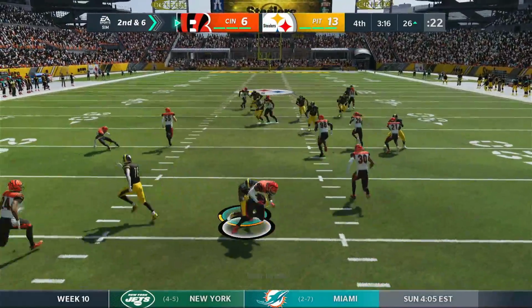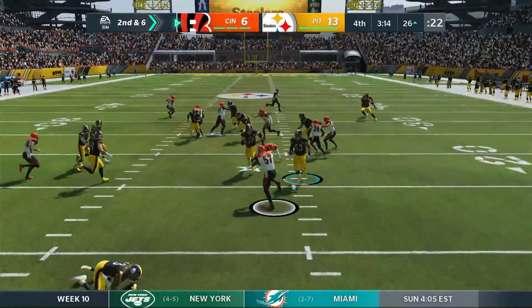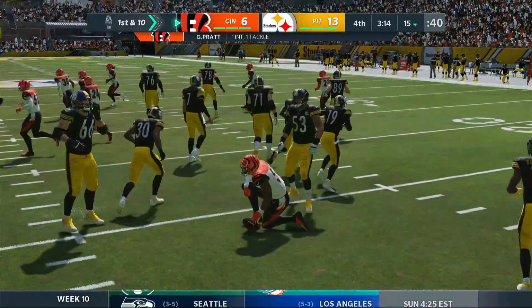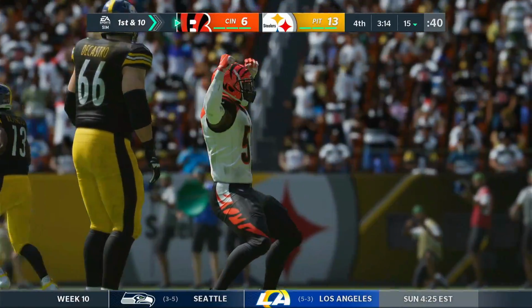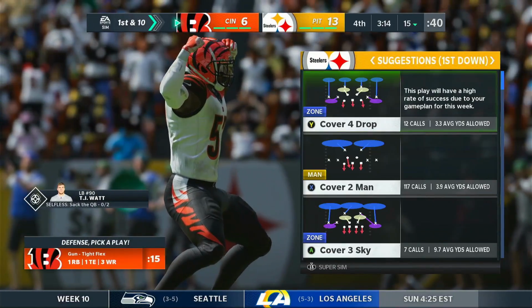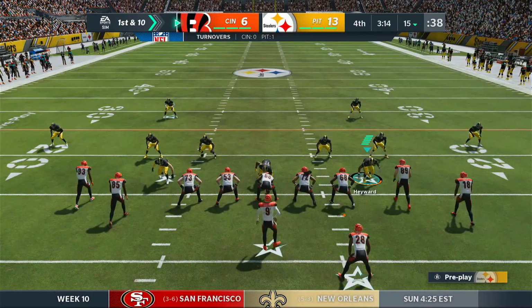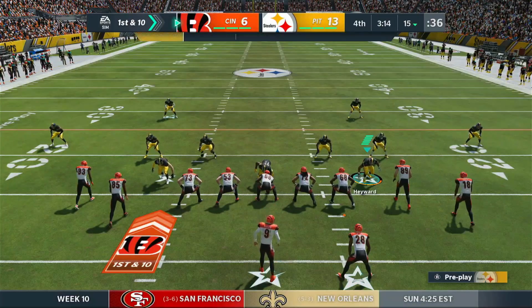They get the turnover they need. It's intercepted. Picked off at the 11. And he broke the tackle? Turnover there as his guys will get the football back. A seismic shift in momentum. Like I said, they still got to get a touchdown and a 2-point conversion to beat us, but that's the break that the defense needed.